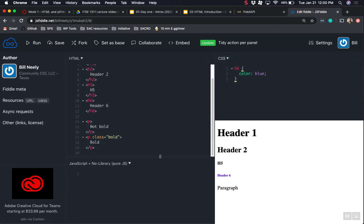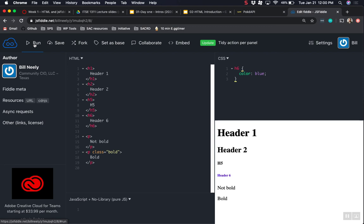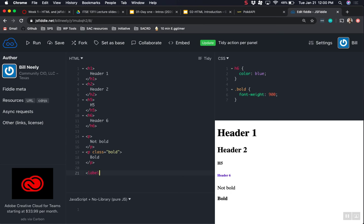Now when I go to render this, they look the same, right? But if I say here, for everything that has the bold class, I want to apply a font weight of 900, which is bold, now it turns bold. So this one is bold and that one's not bold. Now I can create a label here and give it a class equals bold.